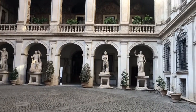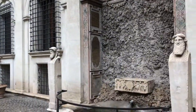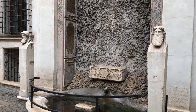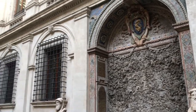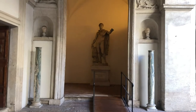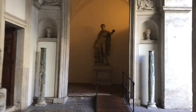Today we are in the Palazzo Altemps. It's a historical building in Rome designed by Melozzo da Forlì, and it's located not so far from the Piazza Navona. This museum is a part of the Roman National Museum, specially dedicated to the history of art collection. Here you can find many ancient Roman sculptures.